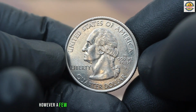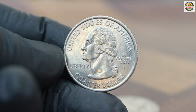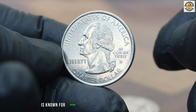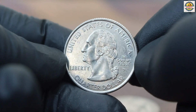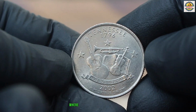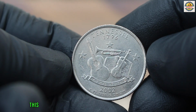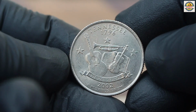However, a few factors contribute to its extraordinary value and rarity in the market. Firstly, the 2002 Tennessee quarter is known for having one of the most elusive error varieties in the 50-state quarters program. Collectors have identified a distinctive double-die reverse error, where the musical instruments and the inscriptions show signs of doubling. This error is not common and is highly prized by collectors worldwide.